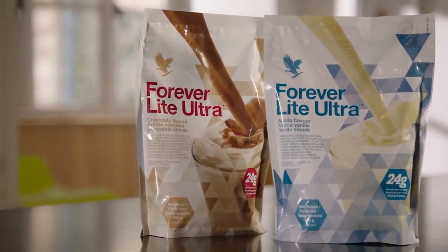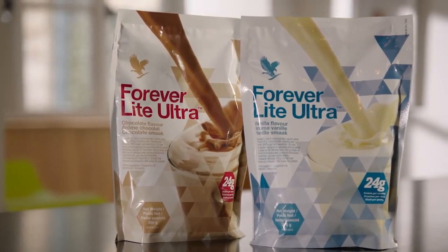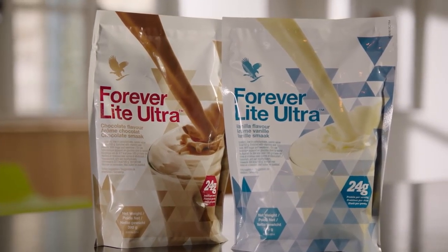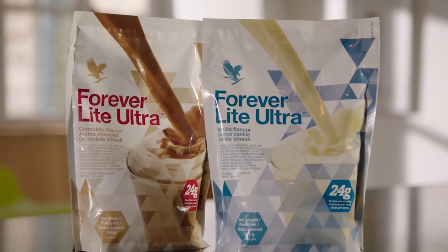There are 2 flavors, vanilla and chocolate. Both provide you with 24 grams of protein when mixed with skimmed milk. You could also try mixing the powder with different milk combinations for an added delicious twist. Almond, oat, coconut, and rice milk all taste great with Forever Light Ultra. Forever provides a wide variety of great recipe ideas to help spice up your daily shake whilst on the program. These are available in the booklet, on foreverknowledge.info, on foreverliving.com, as well as on the Forever YouTube channel.